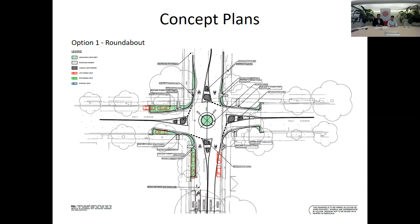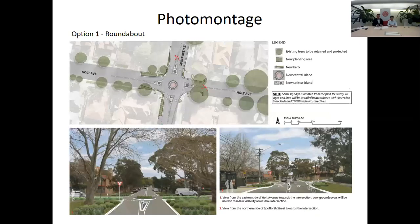One of the downsides of this option is there is a loss of parking, and those red cars that you can see on the diagram there is the foreshadowed loss of parking, approximately 5 spaces. That's an artist impression that shows you what the roundabout would look like in terms of the landscaping, in terms of the traffic treatments and the road narrowing through the blisters that are landscaped, as you can see there, and the improvements to that intersection through the introduction of a roundabout.